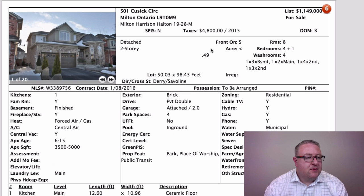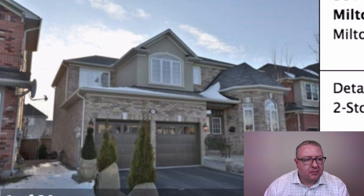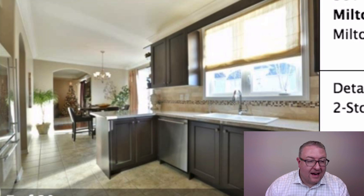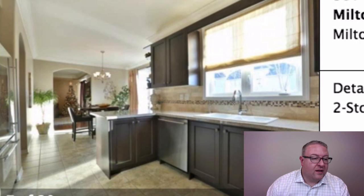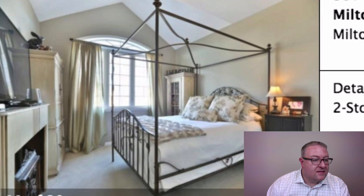501 Cusick has been on and off the market for the better part of over a year. It's a Mattamy Coleman model. So it's about 3,000 square feet plus a finished basement. And nice finishes, right? The pictures now are probably better than I've ever seen in this home. Whenever I've shown this home, people have complained that the kitchen is a little bit small for a 3,000 square foot home. But I like the layout. It's got a good balanced floor plan.